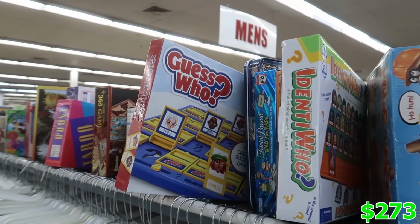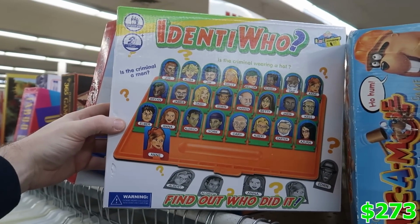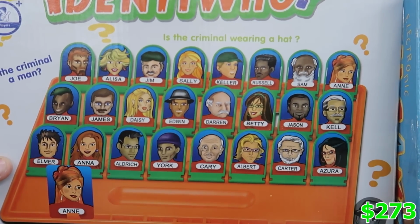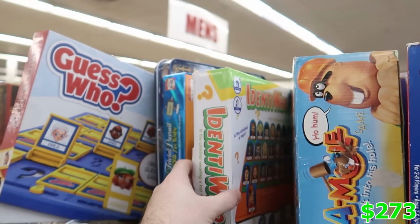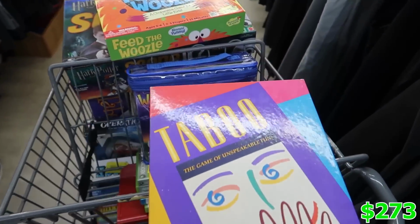So this is one of the funnier things I've seen. Identahoo, a knockoff Guess Who game. The pictures, they all look kind of drawn on there. Like, look at Brian. What is that supposed to be on his head? Oh my gosh, that's wild. We'll leave that.